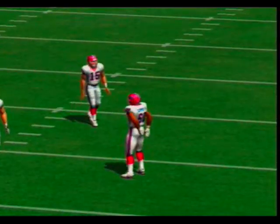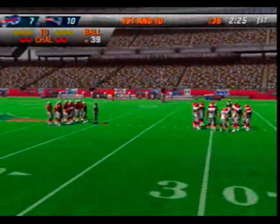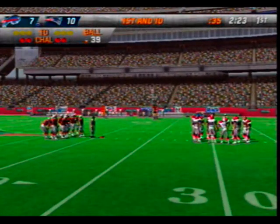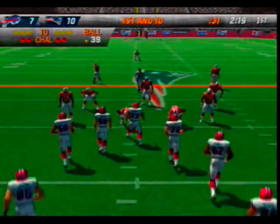Great throw to beat the zone. I'll tell you, the defense has to do a better job of coming up and clamping down on the receiver whenever he enters their zone. Ball on their own 39. Ball on the 39-yard line.